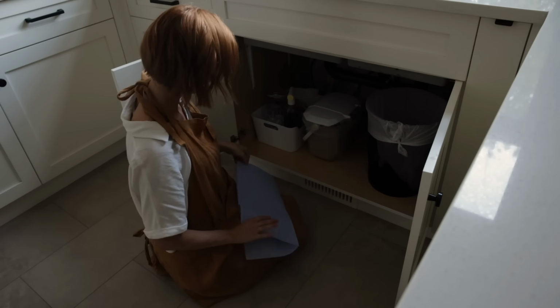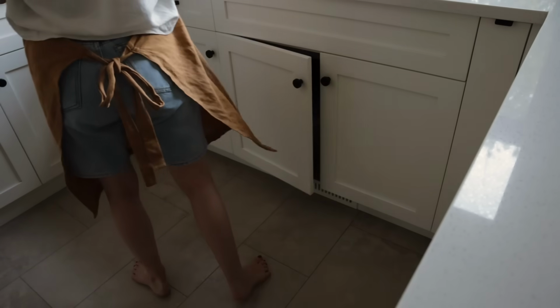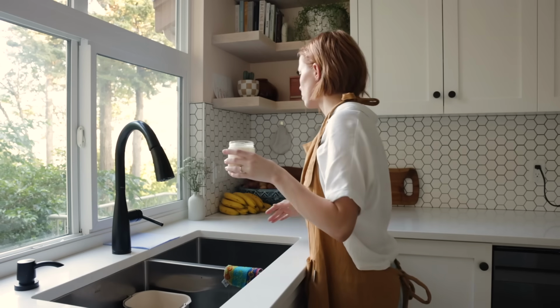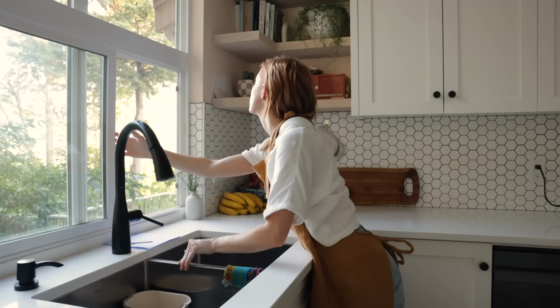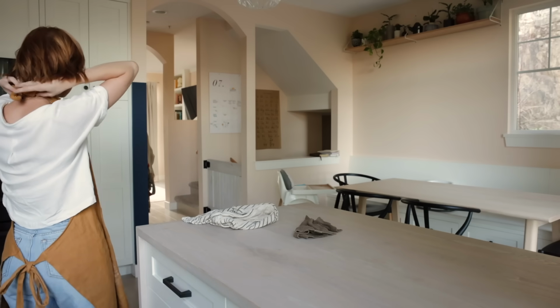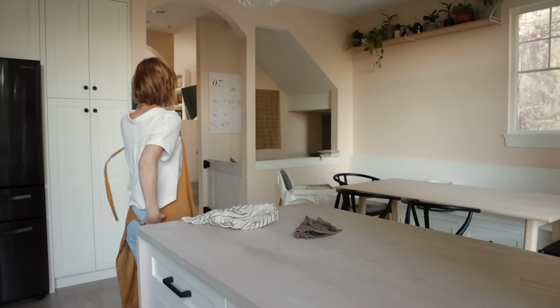No smoke. No fear. I'm taking out a new Swedish sponge towel. The other one is in the dishwasher and I just needed one for now. And then I am going to open up some windows, get that fresh air in, and that's it.